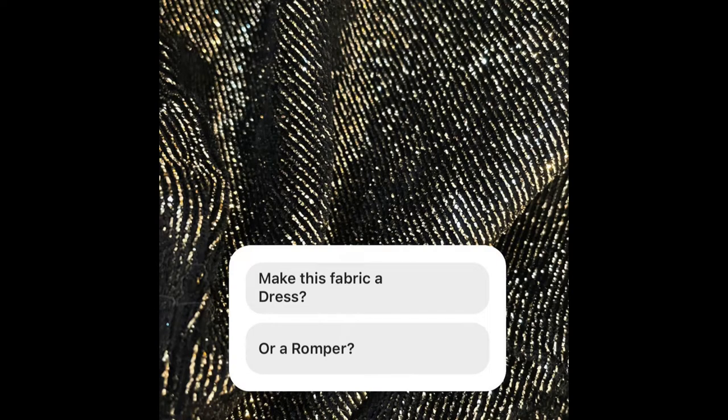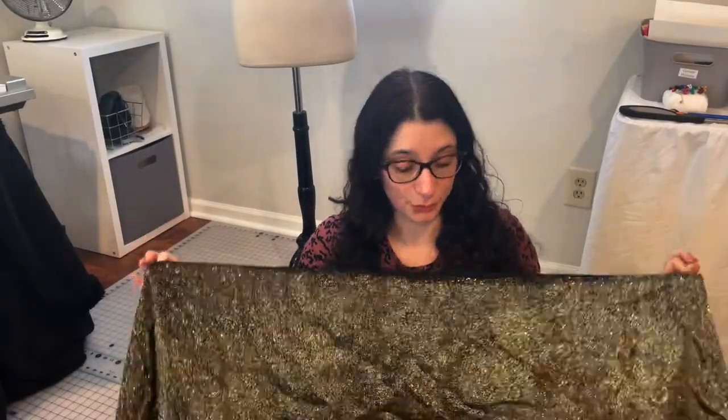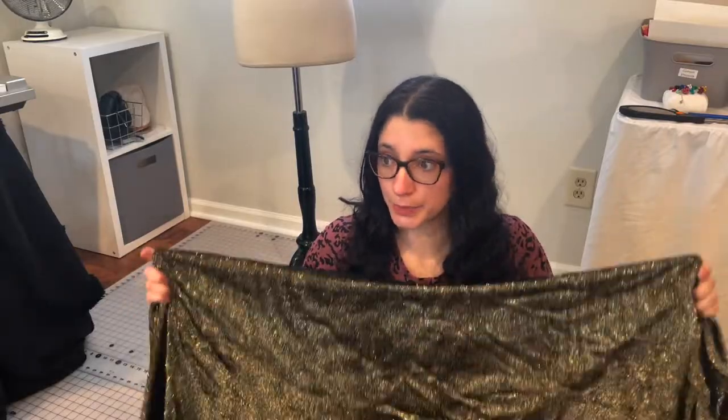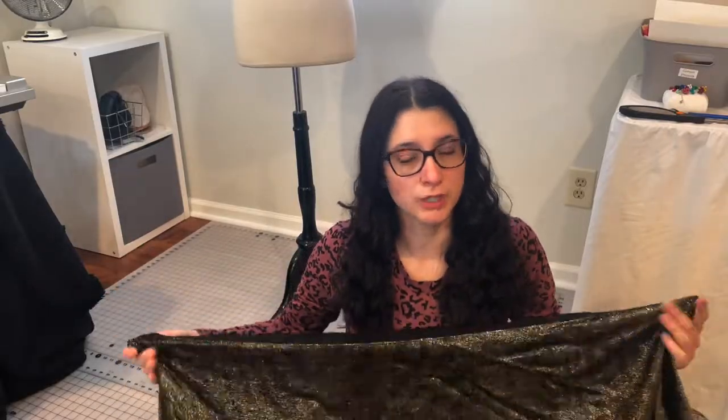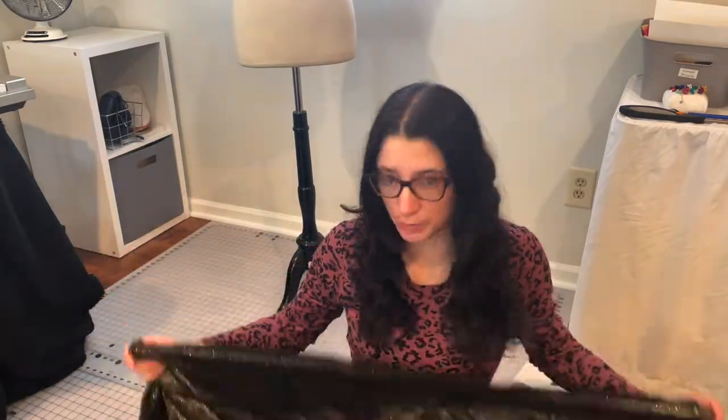So I figured out how to set up the poll, and I included these two pictures as sort of a visual representation of what I was hoping to do. I have unrolled the fabric. I have hit a snag. Not a literal one, a figurative one. Actually, no, I did find a literal snag, but it's really tiny. I don't think it'll be a problem.